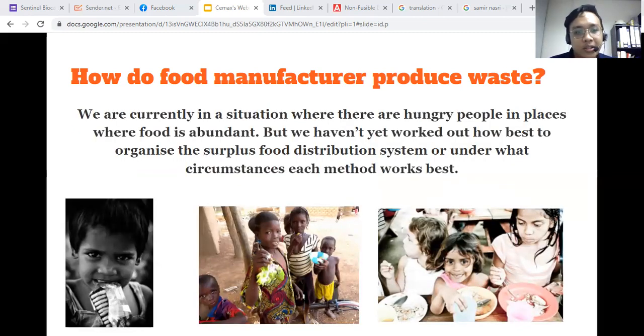We are currently in a situation where there are hungry people in places where food is abundant, but we haven't yet worked out how best to organize this surplus food distribution system, or under what circumstances each method works best. Consumers have a role to play in this also. We need food producers to remain committed and engaged in finding ways to redistribute their surplus, and consumer pressure is influential. Food redistributors are often not the first place where people think to volunteer, but regular and committed volunteers are needed as much as financial donations. Food is not waste until it is wasted, and we can all contribute to moving it along.